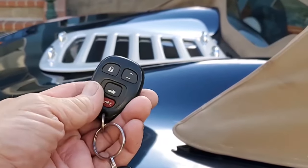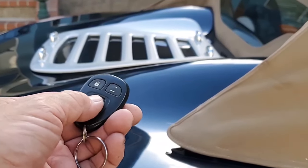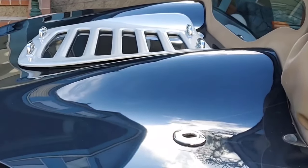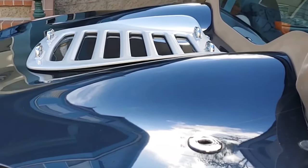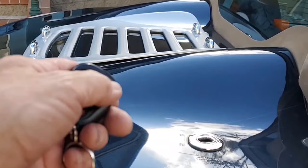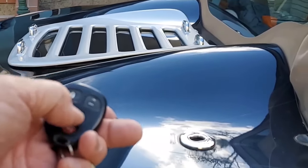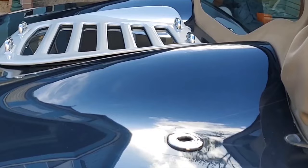Right here I have the key fob. Now I'm going to press for opening the trunk. See, it works just fine. So you can open your trunk on this car. Original key fob, you can see this side is a little worn off, but that piece is available on eBay all the time for just a couple of dollars.